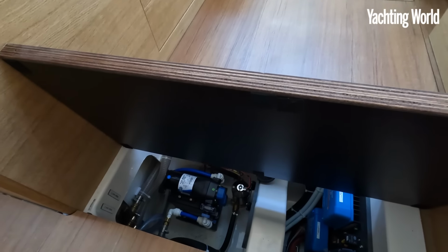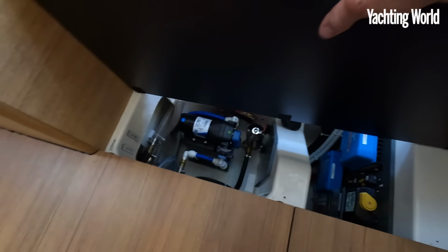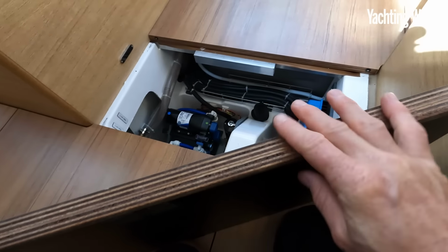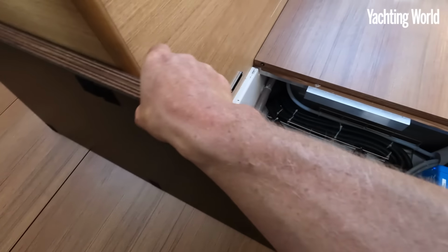I've just popped up this floorboard as well to help show you that is a pretty thick looking floorboard, and you'd think that would be really heavy. It's not. That's plastic honeycomb in there with plywood on either side of it. So they've kept weight down wherever they can.